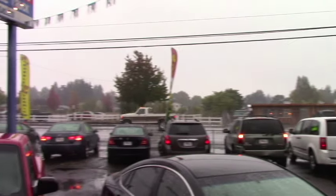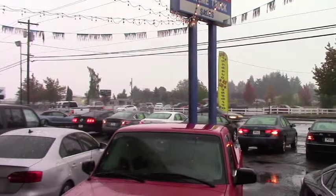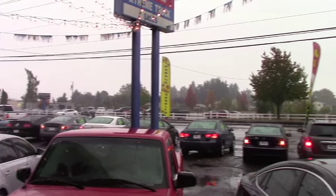Oh, look at the cars. Look what they did. Oh, that's trippy. Wow. That's pretty neat.